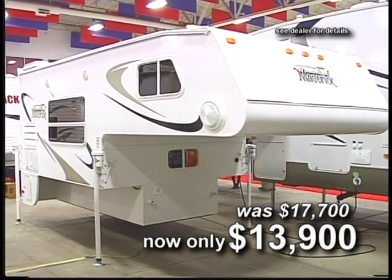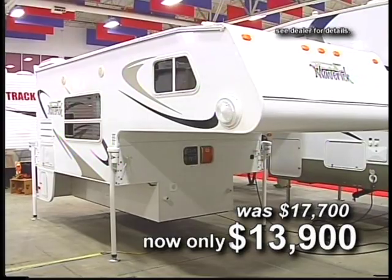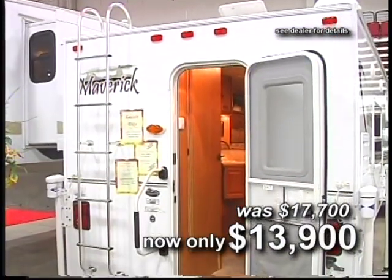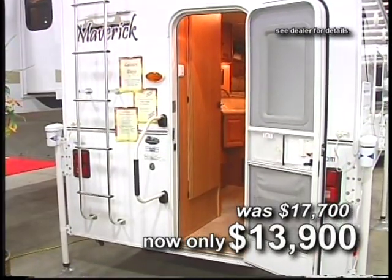The pickup camper is a 9 footer. It has the furnace, the refrigerator, the air, the power jacks, and a lot of other extras. It is a sofa model, so it's comfortable seating during the day. That unit lists out at around $17,700, and we have it here at the show at $13,900.